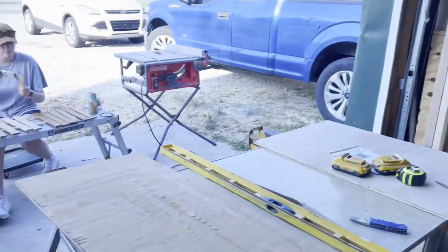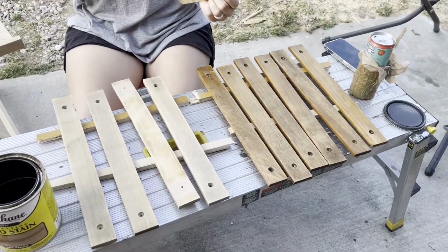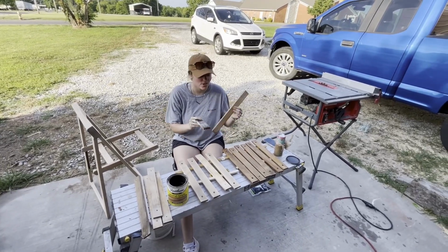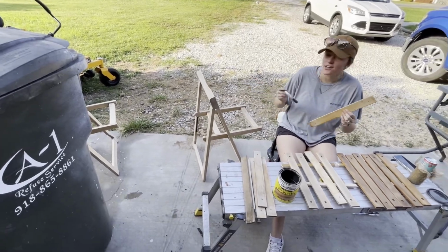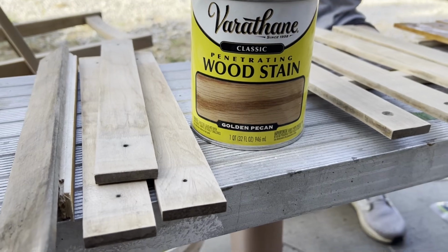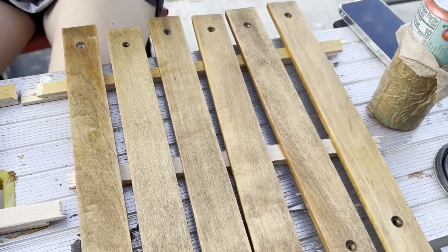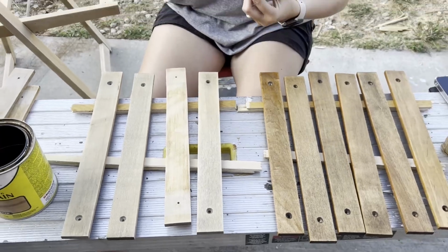I did want to check in with Robin the refinisher. Hey, what do you got going here? Well, we finally started stain, so now I'm just going to start with the slats where they go here, and then we'll slowly move over to the chairs. And it looks like you have used golden pecan. It darkened it up, but not in a bad way. You can still see the grain. You can see the age. You can really see the difference.